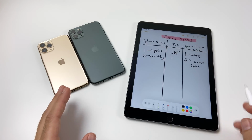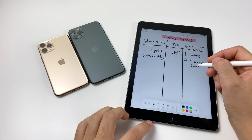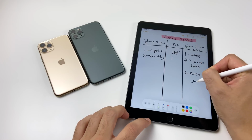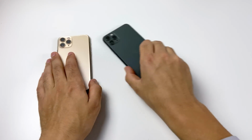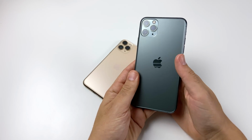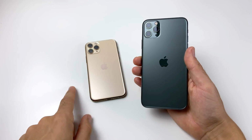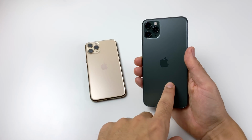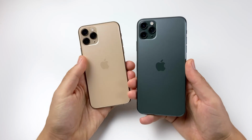But there's one major factor, which is why I'm going to say the 11 Pro Max is probably the better phone to get here. And that is number 3, resale value. So when you go to sell these phones, the 11 Pro Max, because it's a larger phone, it's technically a bigger price point, it's going to get you more money back, not only on a sale, but if you trade it to Apple, they will also give you more money back. So all around, you might be paying more, but you're getting more back at the end of the day. So the slight edge for me goes to the 11 Pro Max.